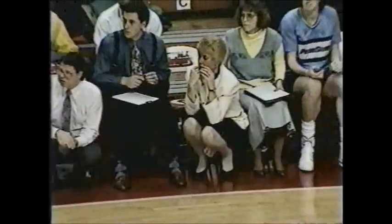Here's their 1-2-1-1 press. Rutgers looks to break it. DeRoos gets it across the midcourt line. Up ahead, Johnson, nice catch. Puts it up, no. Mitchelson, the rebound in. This is what Rutgers needs to do. Rutgers needs to hit the offensive board.